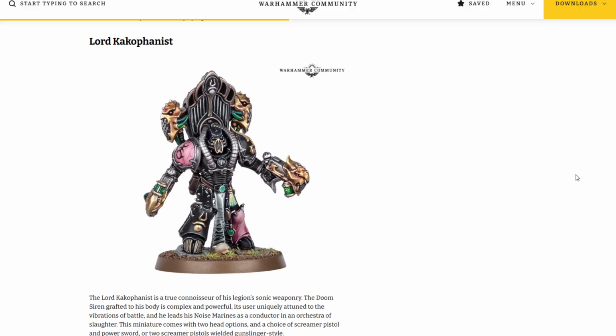Definitely think he's going to be a nice play piece and offers an opportunity to get a cheap character to do some actions and dish out a little bit of firepower, or join your Noise Marines to upgrade their punch at range. The Lord Kakophanist is going to be coming in at $40 USD or $50 Canadian.